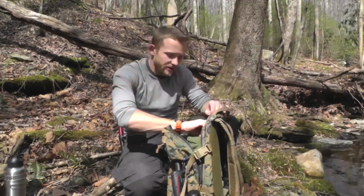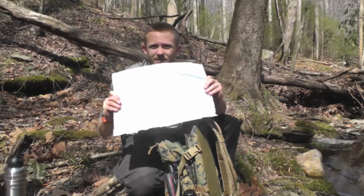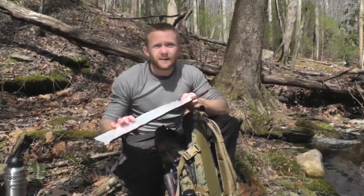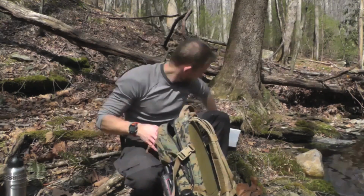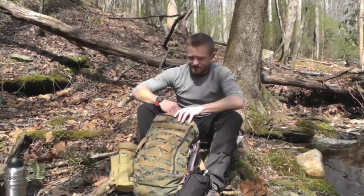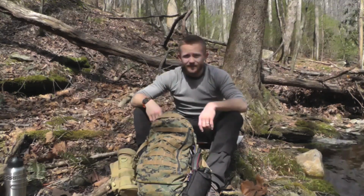Okay. So, for the main pocket, I've got a piece of bubble wrap. This is actually part of a big padded envelope, and I carry this around in my pack just in case I'm going to be sitting on a wet log or some wet moss, just like this, and I can sit on it without getting my butt wet. So, that's pretty nice. We talk about cheap.